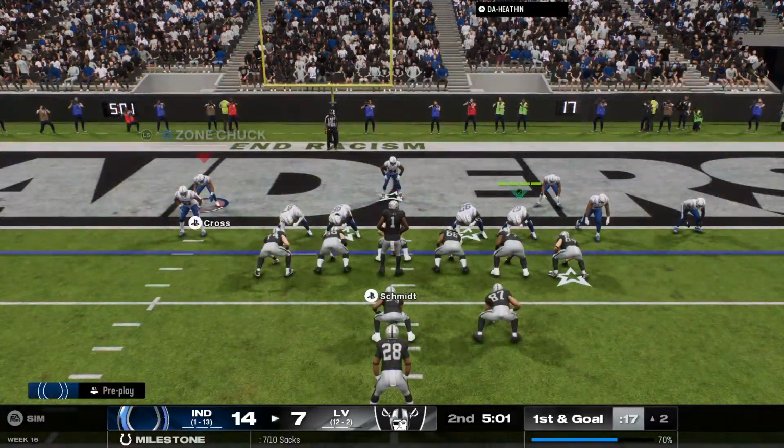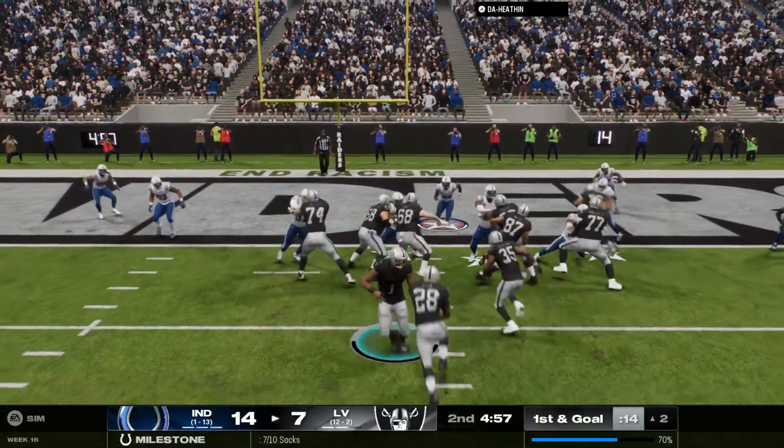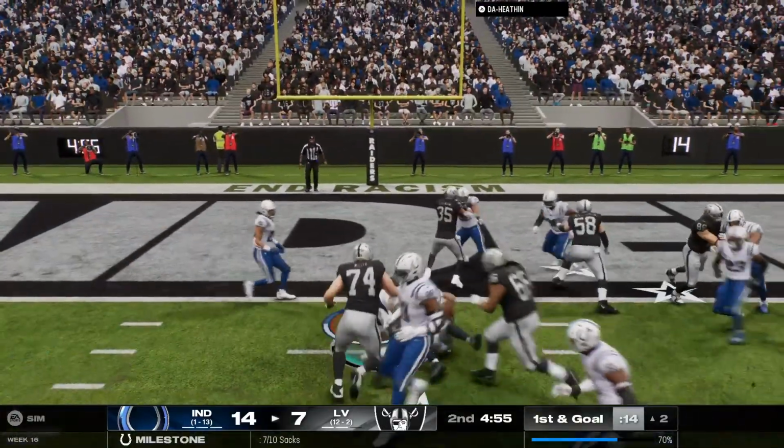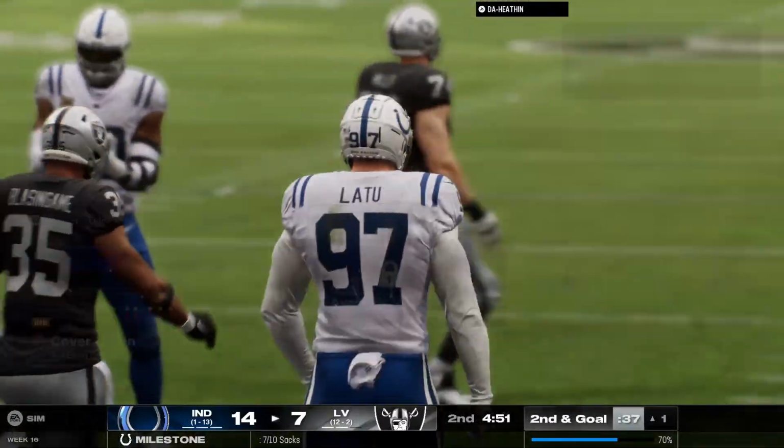This offense in position now. It's 1st and goal. Dillon. And it took a couple of guys to haul him down there after a gain of just 1.